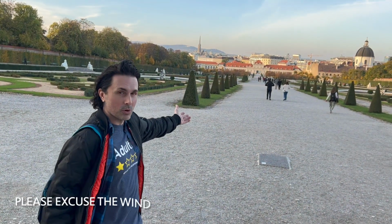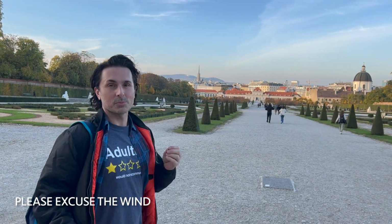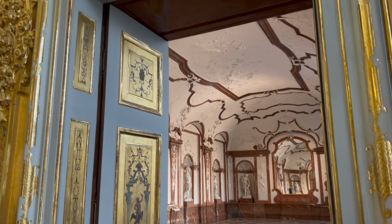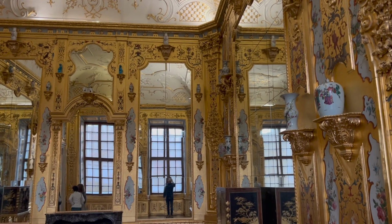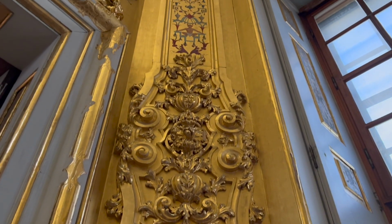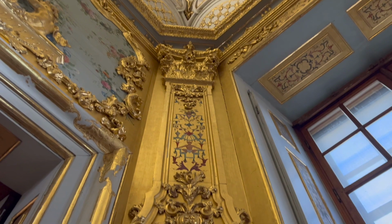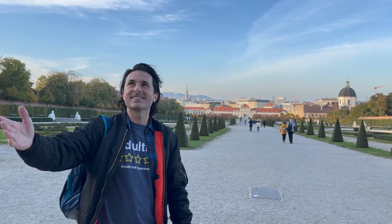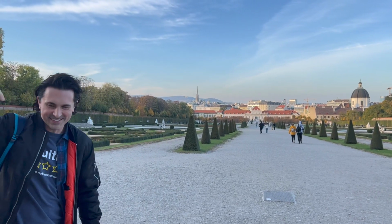I'm looking at the lower Belvedere, which was built by Prince Eugene of Savoy, and that is actually where he lived. Much like Schonbrunn, at the top of the hill was kind of like a gloriette, and that became the upper Belvedere. So it was bigger and grander with the beautiful marble hall. It was basically just for him to play in. So that's the upper Belvedere over here.